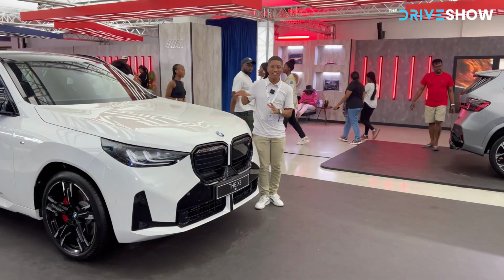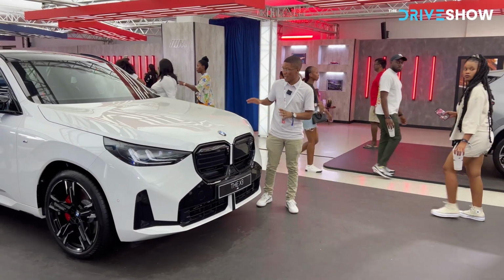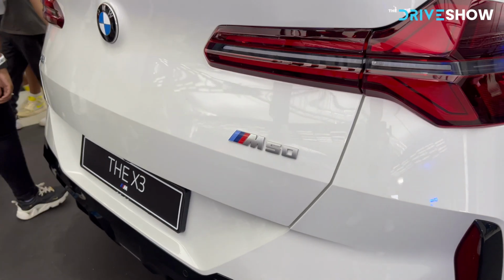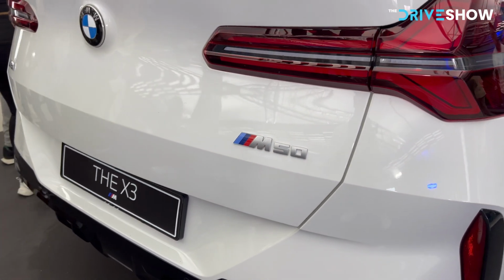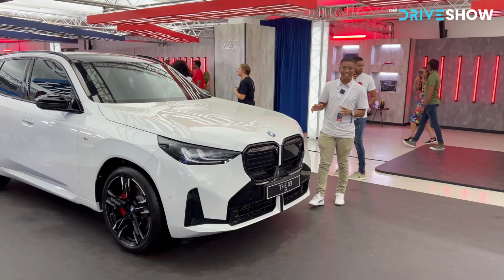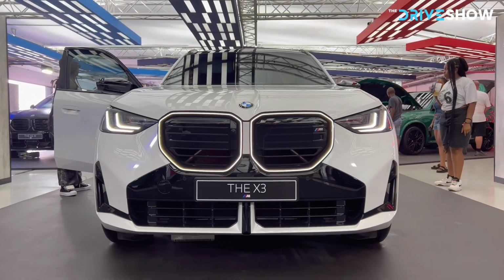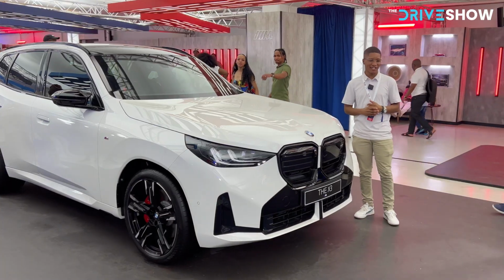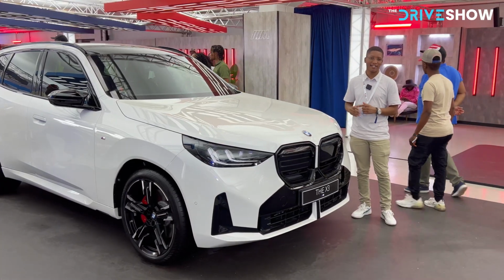So this here is the G45 X3. Fun fact, we actually manufacture these in Rosslyn in Pretoria. We used to manufacture the G05s before, but now we manufacture these new G45 X3s. I like the design, looks different, but I don't like the fact that they shied away from the ordinary BMW headlights. This kind of reminds me of a Chinese brand that makes similar SUVs.